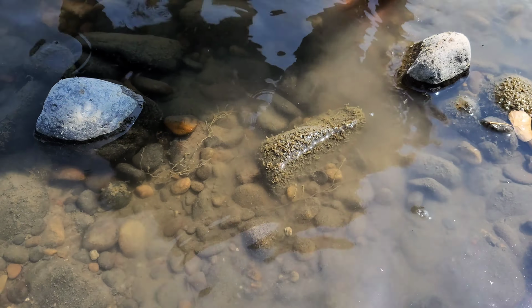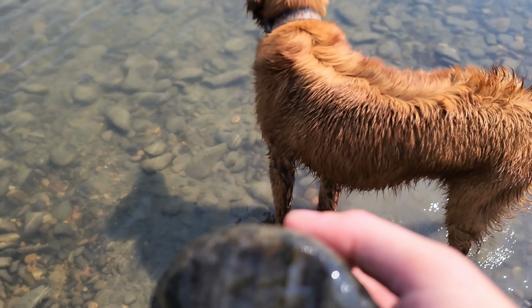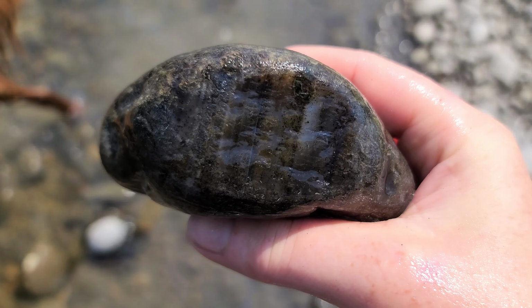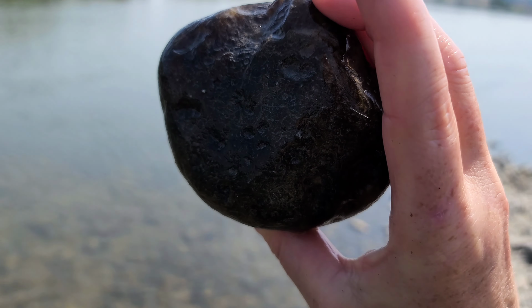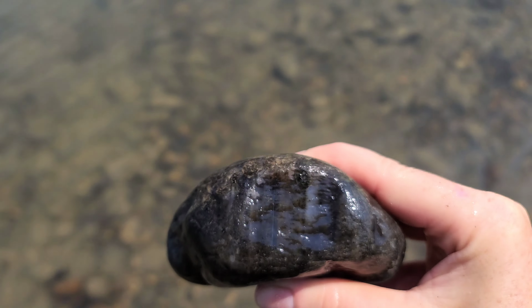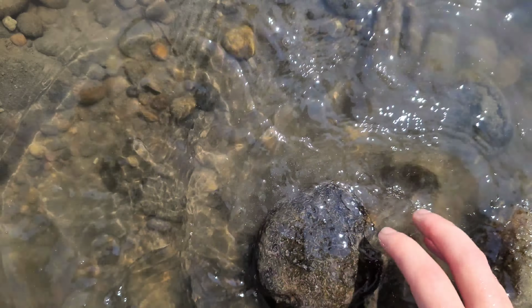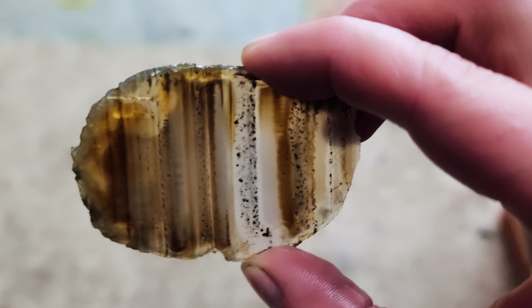Oh yes. You guys, check this out. Check that water line out. Oh, this is a super cool dark Montana agate. This is gonna be unbelievable when I slice it. All right, look at that.